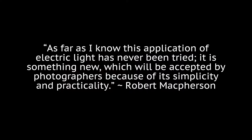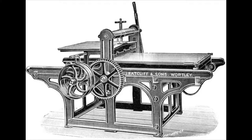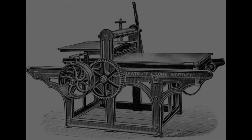The photographer said, "As far as I know, this application of electric light has never been tried. It is something new, which will be accepted by photographers because of its simplicity and practicality." Lithography is difficult to copy and fragile, so his prices were between 50 cents to $10. This was costly to produce, and photographers suggested that they change the process to make duplicating a photo cost effective.